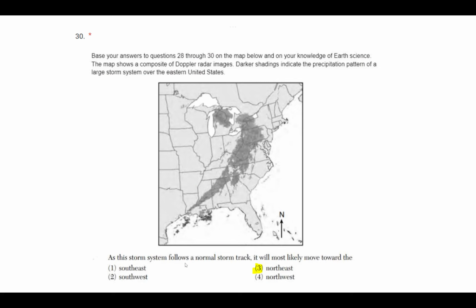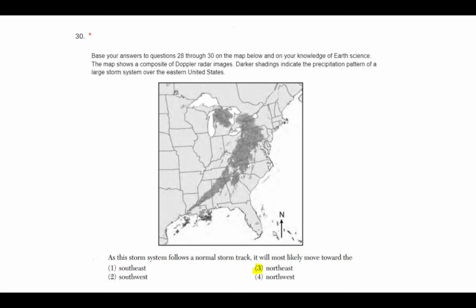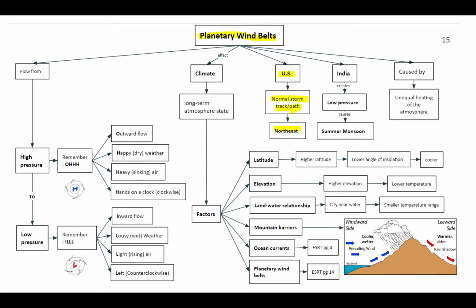30. As the storm system follows the normal storm track, it will most likely move towards... the correct answer is 3, northeast. Because we know this is the U.S., right? It says Eastern United States. So remember, the U.S. and particularly New York is around 42 degrees north latitude. If we also go to Regents Review packet, page 15, planetary wind belts in the United States follow the normal storm track or path towards the northeast.